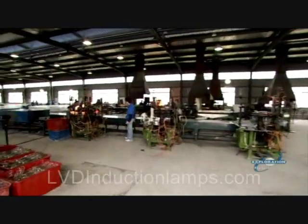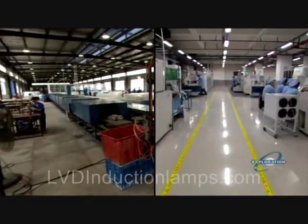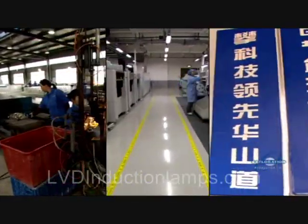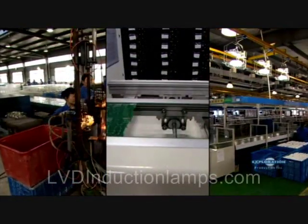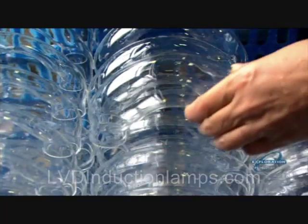Production is spread out over 3 factories. One to make the bulbs, another to make the power supply, or ballast, and a third where all the parts come together. It all starts at this 5,000 square meter bulb factory.